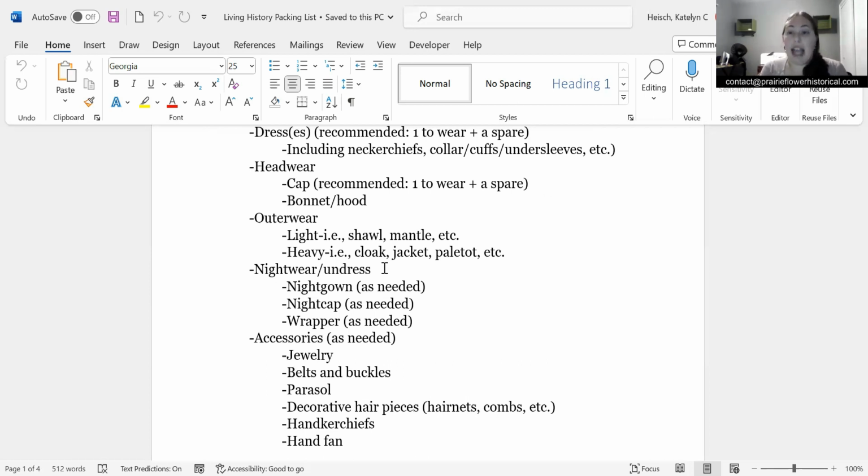Headwear, cap, which again, I do recommend 1 to wear plus a spare. And this is not, of course, for all time periods. So later on in the 19th century, women are not wearing caps as much, especially younger women. So that's going to be based on your impression and who you are and what you're doing.